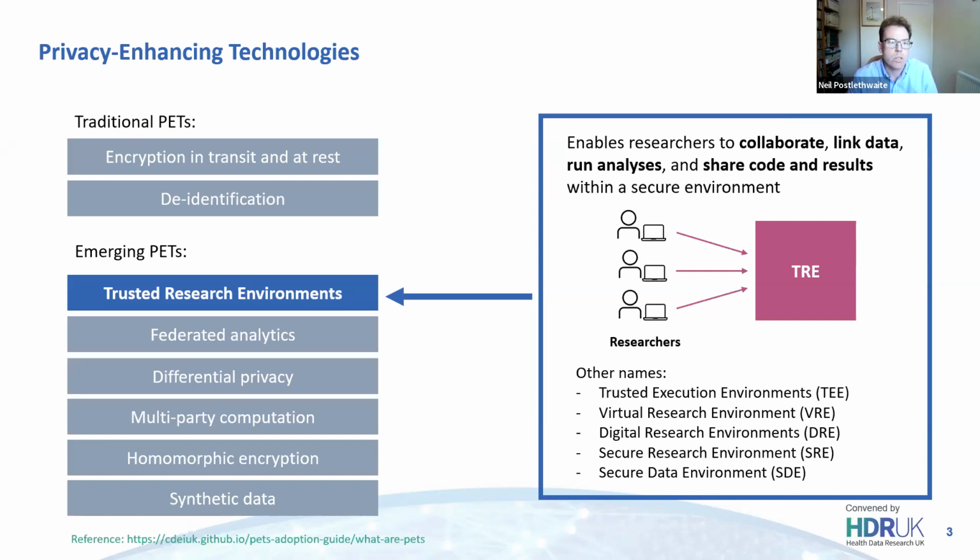So you'll hear trusted research environments, which we're going to focus on today, referred to by other things as well. So we use trusted research environments, TRE is the typical acronym. You'll hear virtual research environments, digital research environments, secure research environments, secure data environments. It's all effectively the same concept under slightly different names.